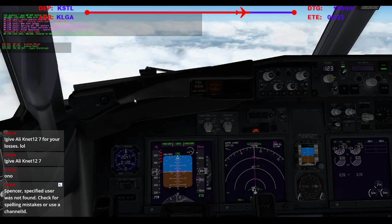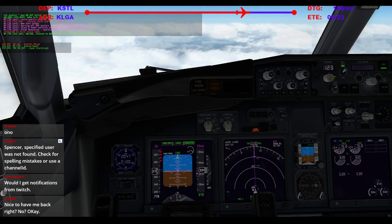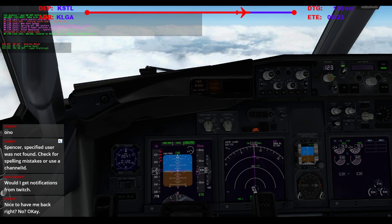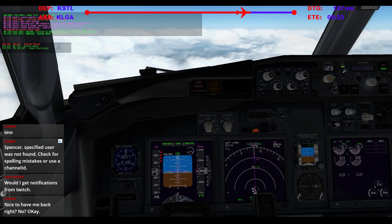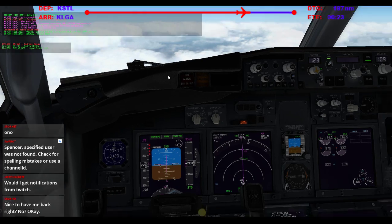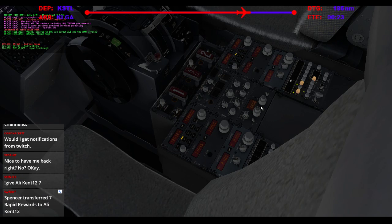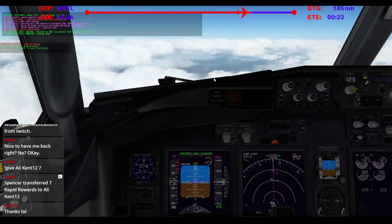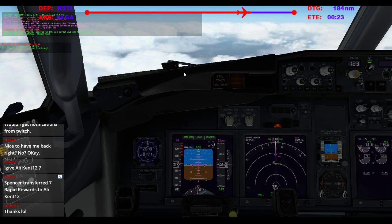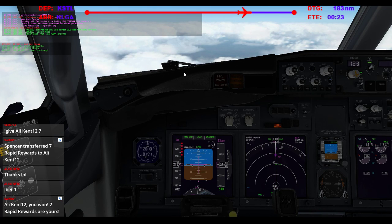New York Center, good afternoon, Southwest 2502, flight level 330. Southwest 02, squawk 6656. 6656, Southwest 2502. 6656. 1051, fly to 10 to 6, departure runway 13, quick takeoff. Ident. 10-6 departure, runway 13, quick takeoff, 1051. Southwest 250 for contact, cross Mark, maintain flight level 180. Mark, flight level 180, Southwest 2502.